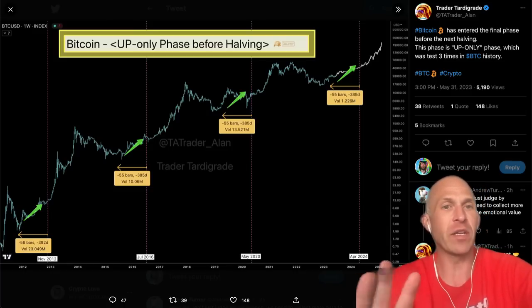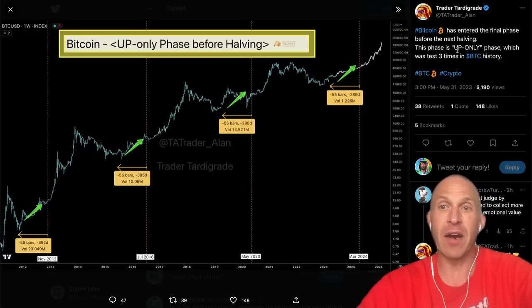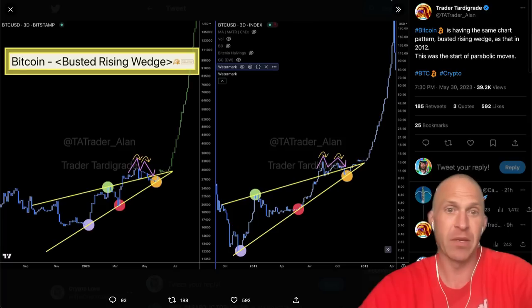We are in the only up phase before halving, 55 bars before the halving. The only up phase has only been at this level 3 times in history. And take a look at what Bitcoin price did in those time periods. Only up territory. We're in for some more only up territory.